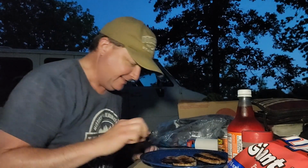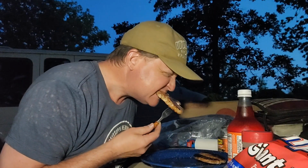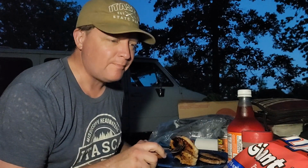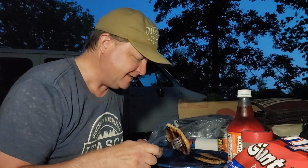I should probably document this first bite at least. Just take a bite out of it like this. Mmm. Excellent. Wow.